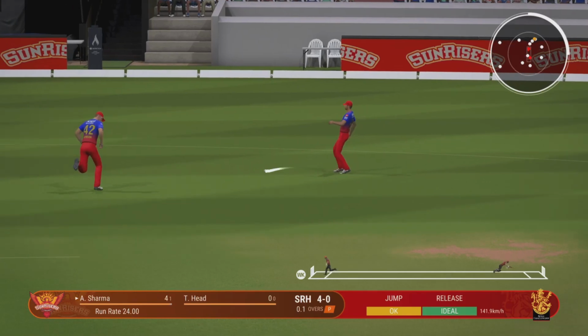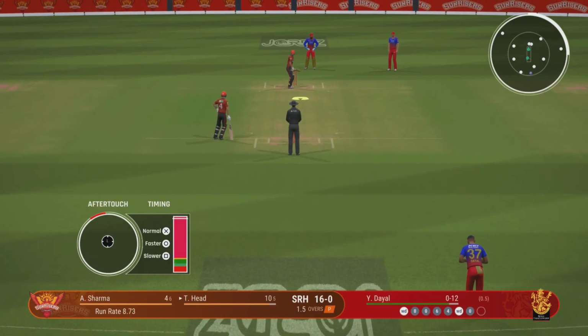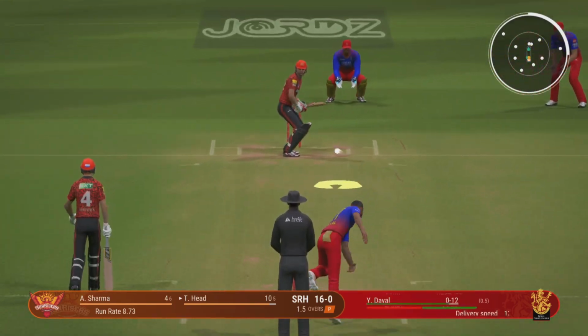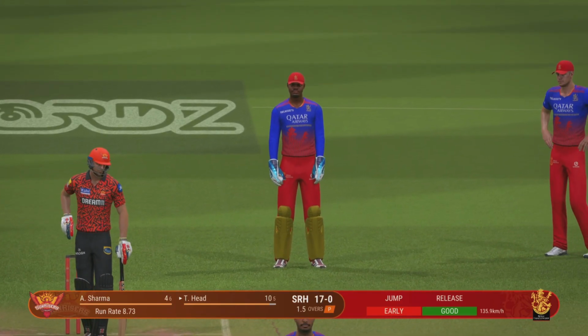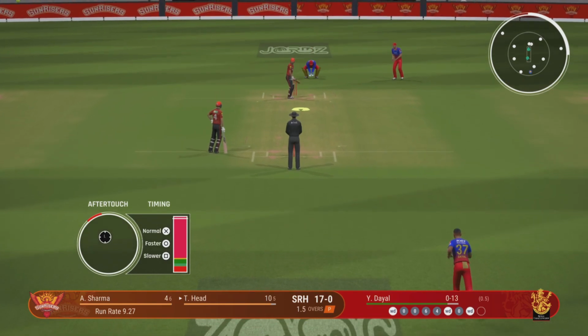Edge, but it drops safely. Ball, that last one to find the edge. It's just a case of finding the same spot. A little bit of wobble on that ball. It's safely taken by the keeper. Not enough on it to entice a shot, though.